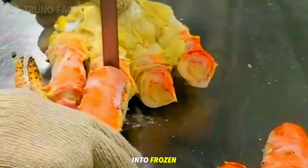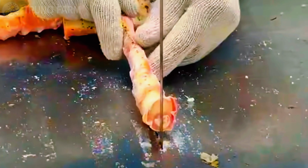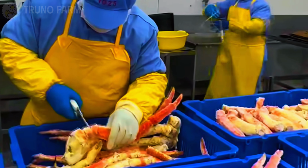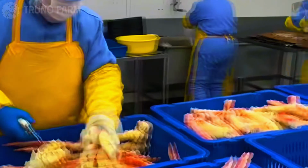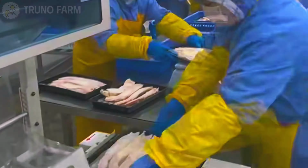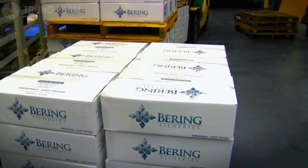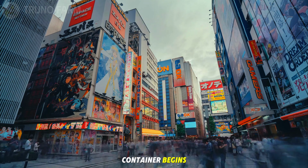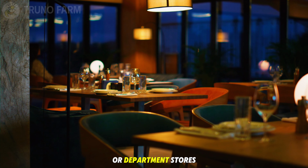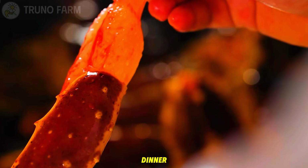Finally, hundreds of boxes are stacked into frozen block pallets before being transferred to refrigerated containers. Once they leave the factory, each container begins a new journey towards supermarkets in Tokyo, restaurants in New York, or department stores in Seoul. In high-end dining, a single king crab can sell for $300, $500, and a full multi-course crab dinner often costs thousands of dollars.